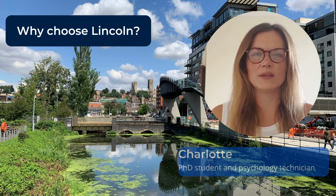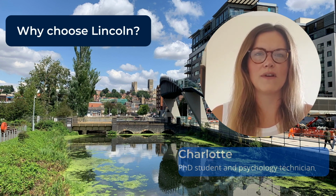The city is small enough to explore, with some great places to go. We've got the castle, the cathedral, all up a steep hill, lots of parks and green spaces, but it also has a really good vibrancy about it, which is great.